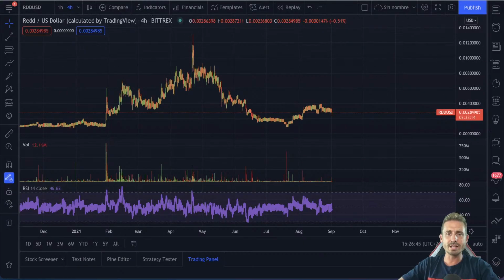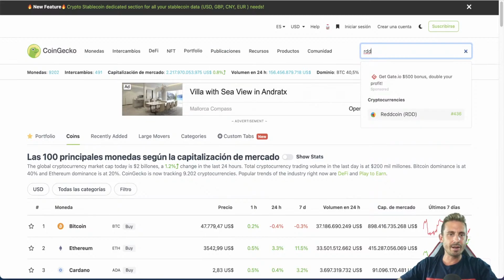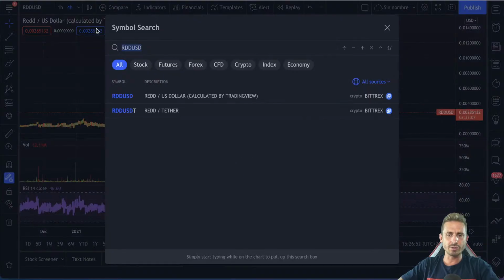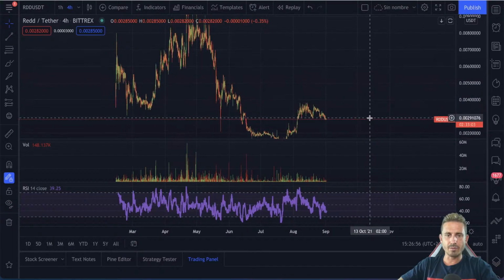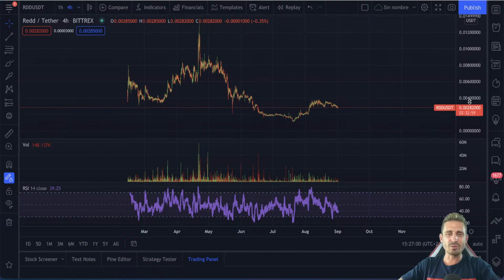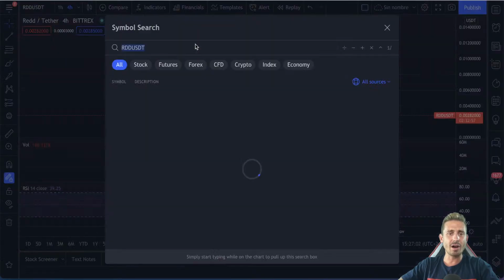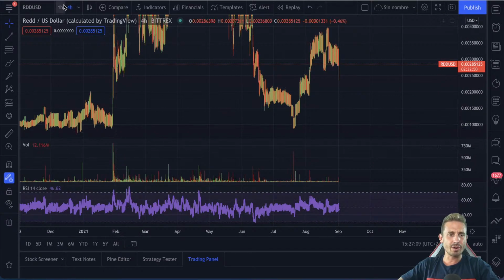Right, RDD, what is this cryptocurrency? I have no idea what this is. Redcoin, okay, Redcoin. Let's take a look at Redcoin. It seems like there's not too much volume, or yeah, here we go. Price data, sorry. Yeah, Redcoin, I think it's one of those cryptos that did have that hype in 2017, and it looks like it is dead. It looks like it's a dead coin.